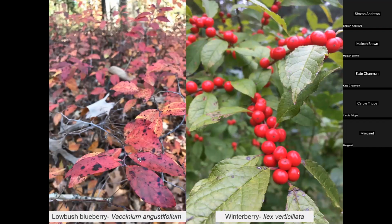This is another one where you're going to need the male and the female plant. And any nursery worth its salt is going to know that, so they shouldn't sell you just one or the other. You need two. And you can have one male for several females. They're not monogamous, you don't need a pair for each female. So a really great plant for winter interest.